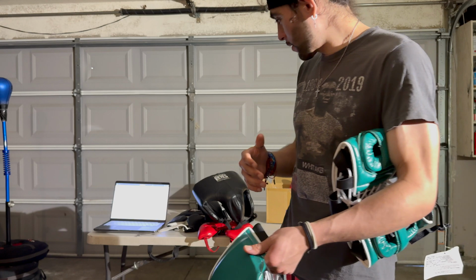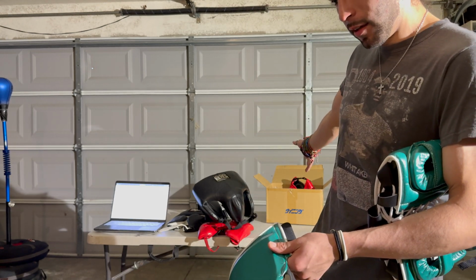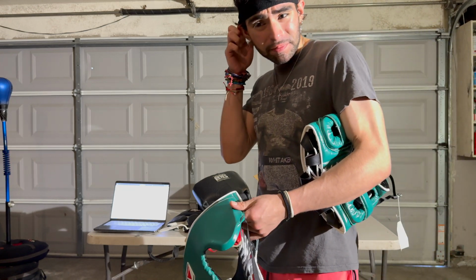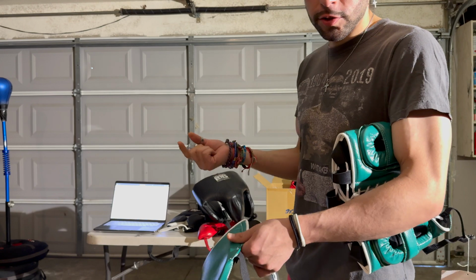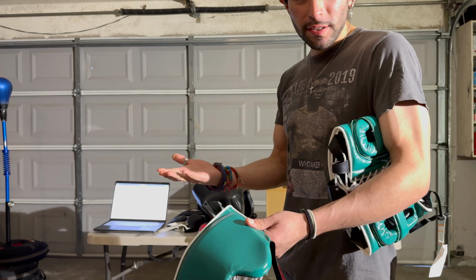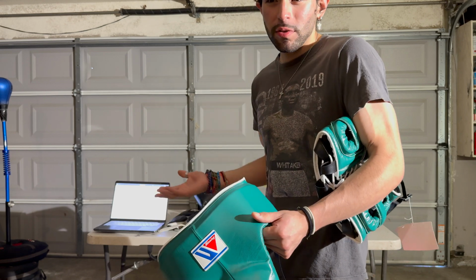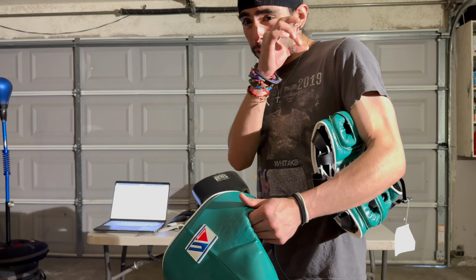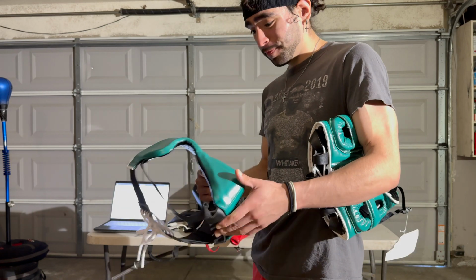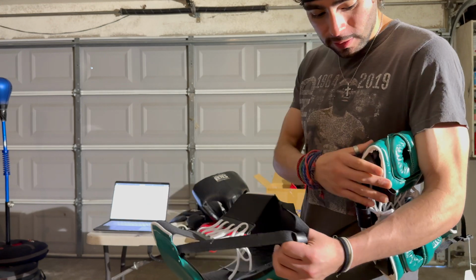And the same thing with headgear. The 8 ounce headgear of the Winnie feels very, very light. Same thing with this one. It's a 2. In the hand, when you're holding it, you feel it, but once you put it on, you're pretty much not gonna feel it. And your peripheral vision is also great. So yes, that's what I like about these.